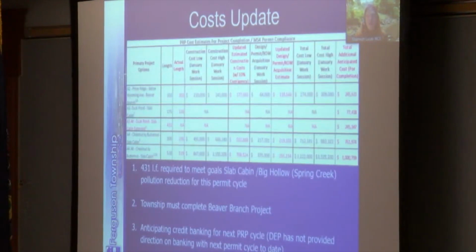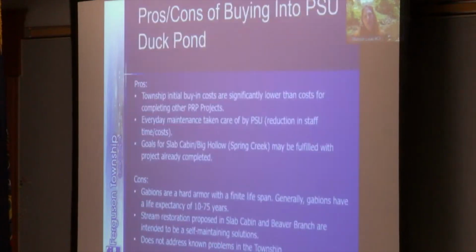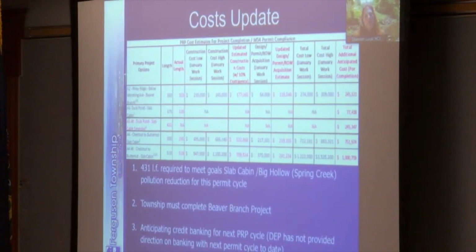So here's the fun part, getting into the costs. This slide provides updates on all the primary projects for the benefit of the board. Information previously presented at the board work session is shown in black, and updates and new information are shown in red. One trend you will notice with the updated costs is that the total costs are anticipated to be lower than what the low end costs presented at the work session were.